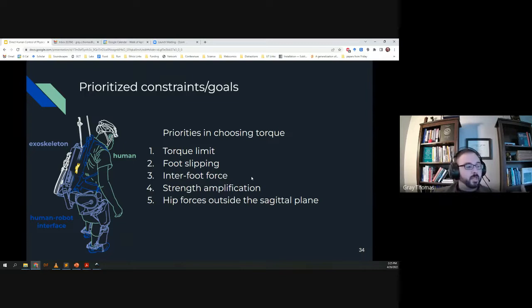And number four was strength amplification, which briefly is to say that the exoskeleton tried to figure out how much weight the added mass was putting on the human and compensate for some fraction of that. And last, there were hip forces that were outside the sagittal plane. And the strength amplification task, to be clear, was only really in the sagittal plane.